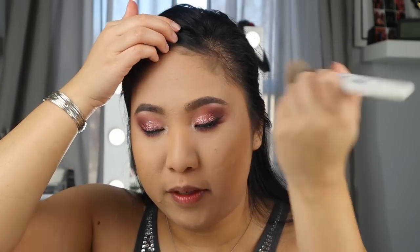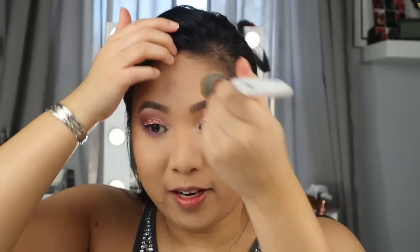Have you ever watched the movie 50 First Dates with Drew Barrymore and Adam Sandler? Like every single night when she sleeps, her family adds like a little bit more shampoo and undoes everything that she creates. That's how I feel with this bronzer. Like every single night when I go to sleep, someone is adding more product and pressing it so that I never finish it.